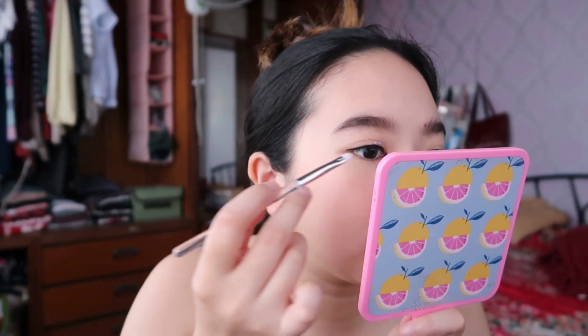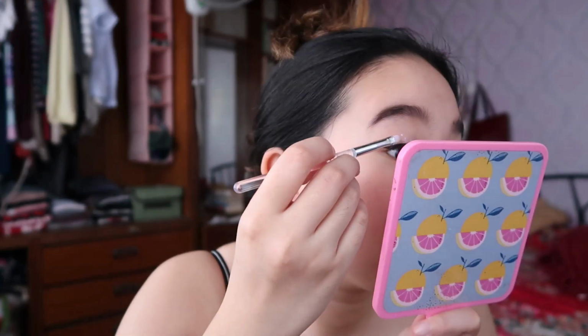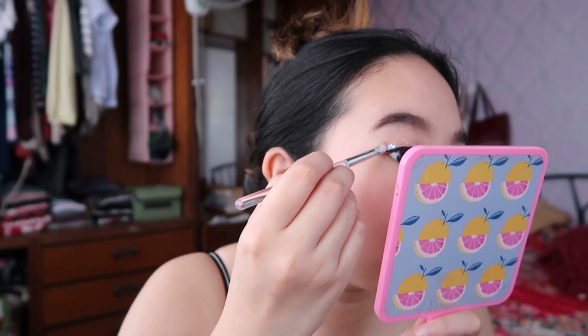Oh my gosh, oh my gosh. I'm just gonna put it a little bit above my eyeliner just to put something fun on my eyelids. I said I wouldn't wear eyeshadow, but this is really fun to try. I think this is my favorite out of everything I've tried so far.